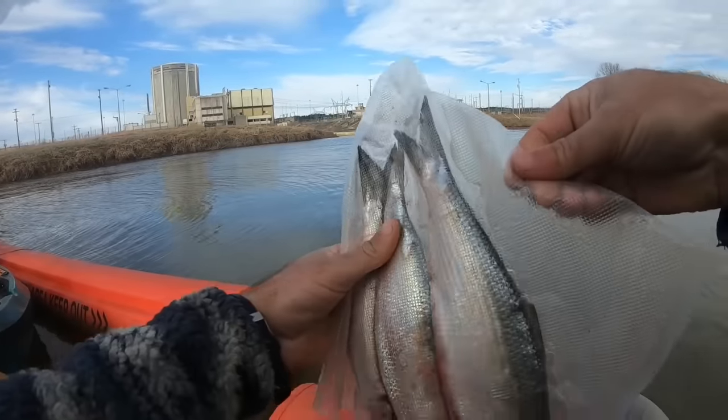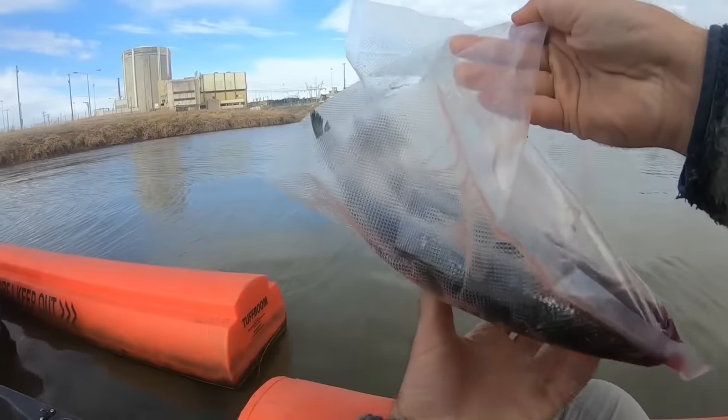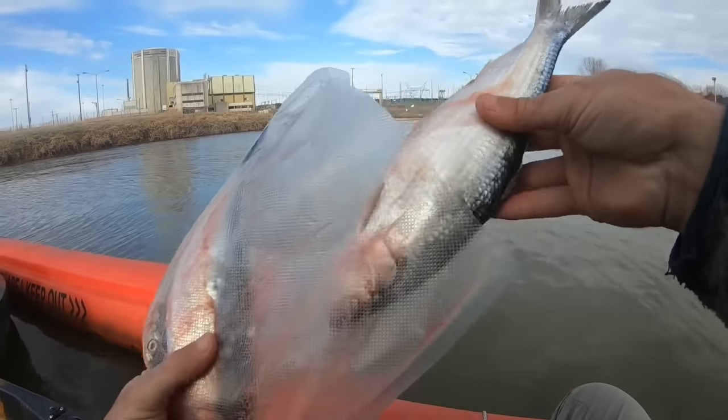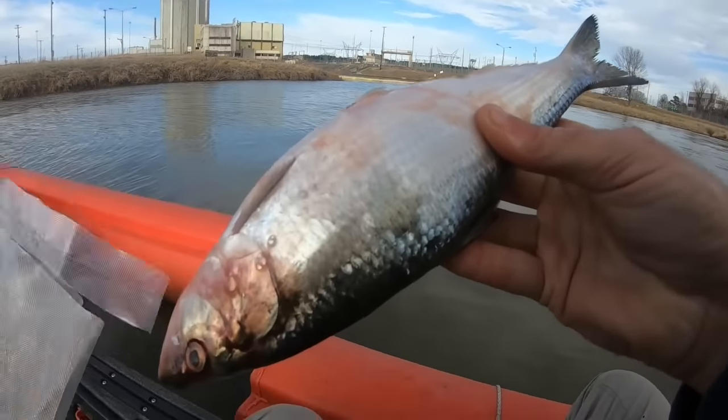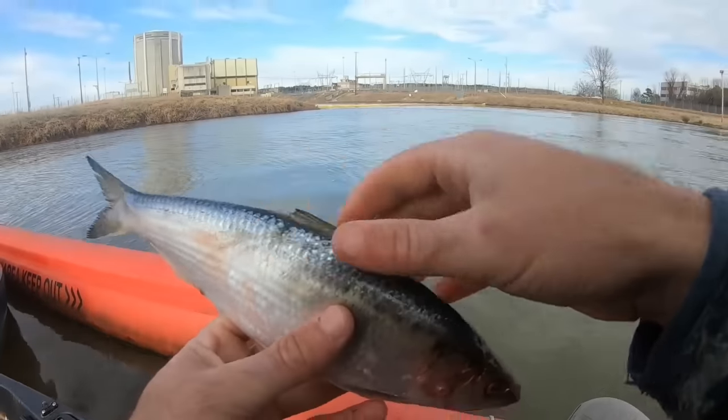And let's start off with the biggest one. He has some, oh gosh, these dudes do smell. Smell it, guys. Ooh, that is fishy. Now, skipjack have to be among the top catfish baits out there. It's a natural forage out here, and catfish just can't resist them.